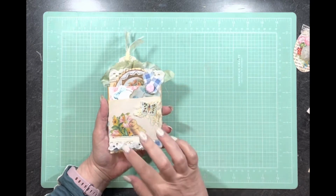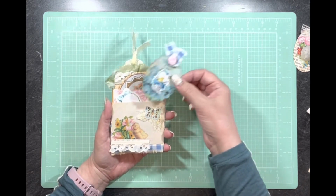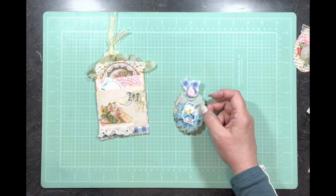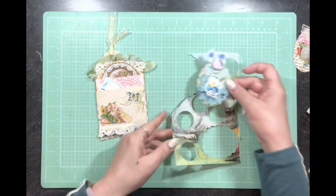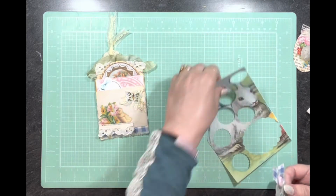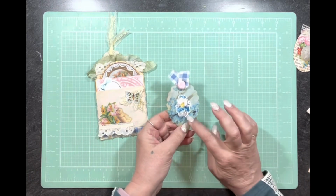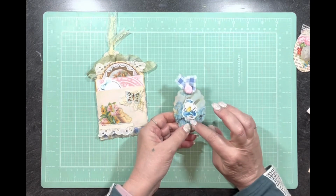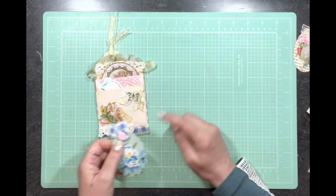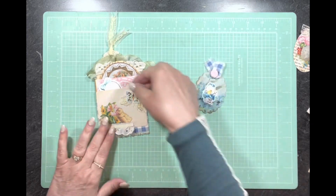And this pocket has a little bit of collage on it. And then inside I have a tag. And this is also from the rabbit. I just punched that out from right there. That was Julie's, and then I added one of Cara's little bird basket. I think it's really cute. I took a piece of the gingham here and a brad and put those at the top of that tag.